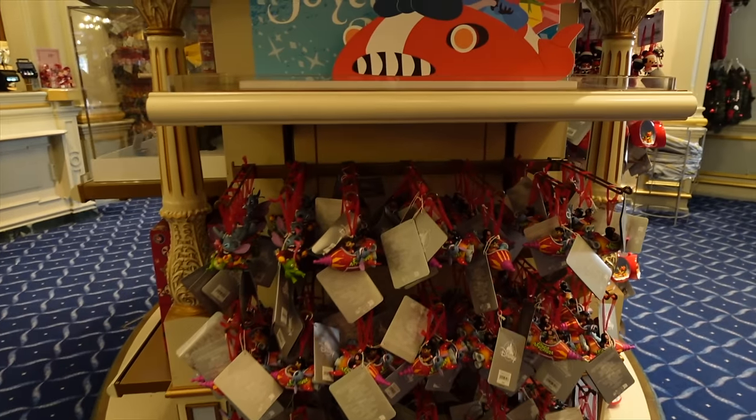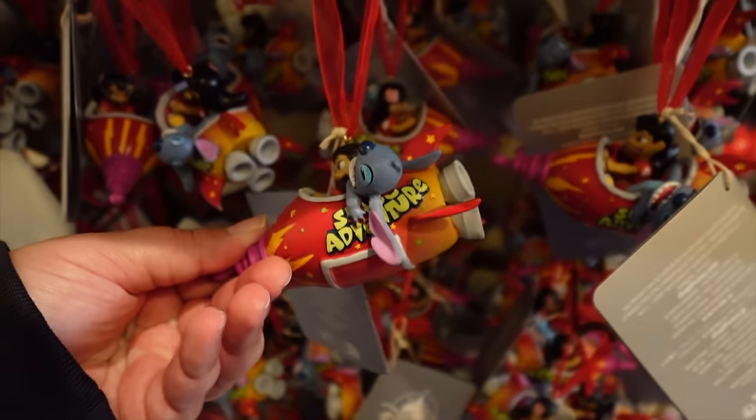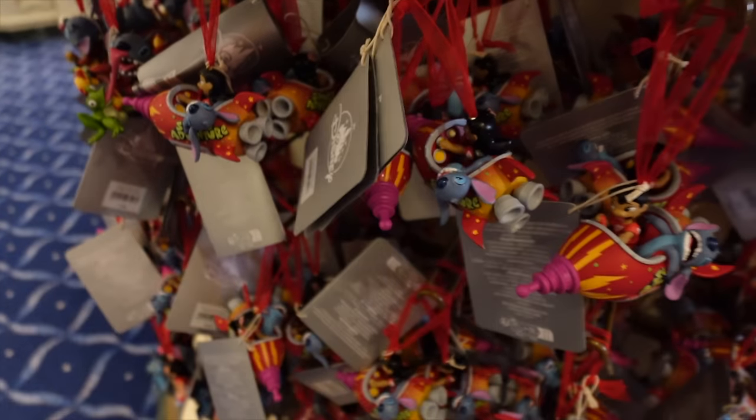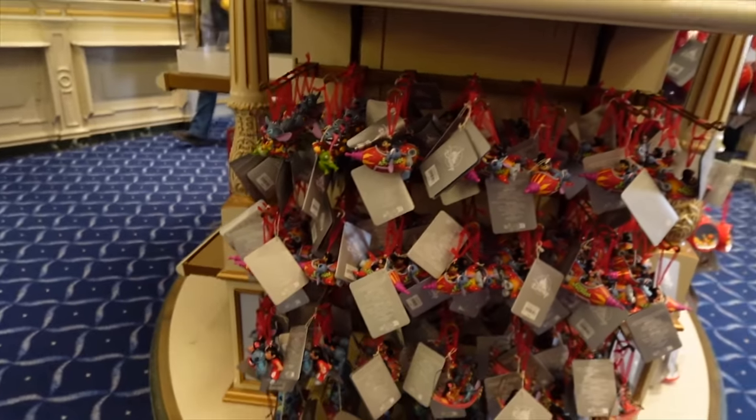Okay, the hat will be purchased, but before I leave the shop, I thought I would also show you some of the Christmas ornaments that they've got going on here. Stitch is quite big and very popular, and I loved him in Disneyland Paris, so they've got a range dedicated to him. 18 euros for this one.